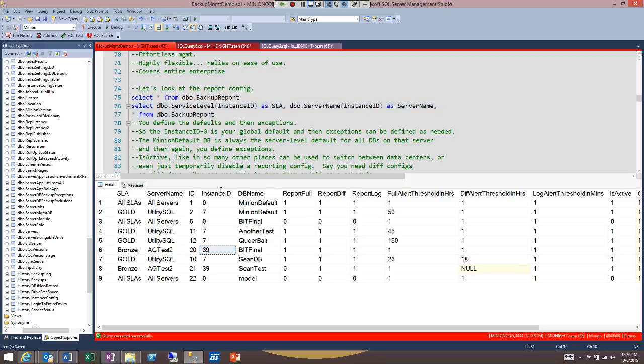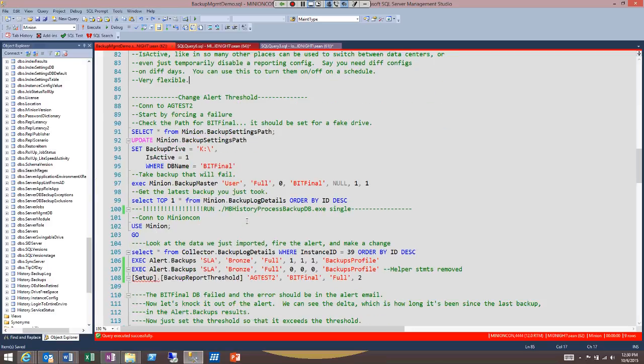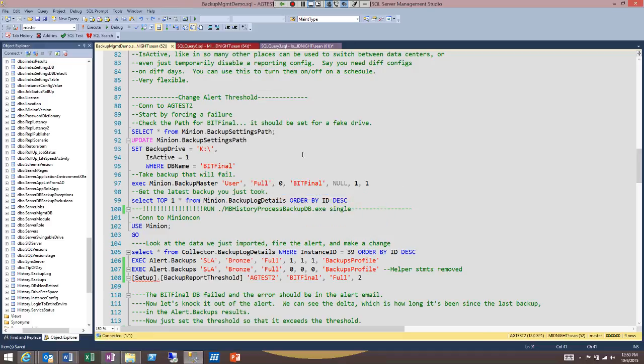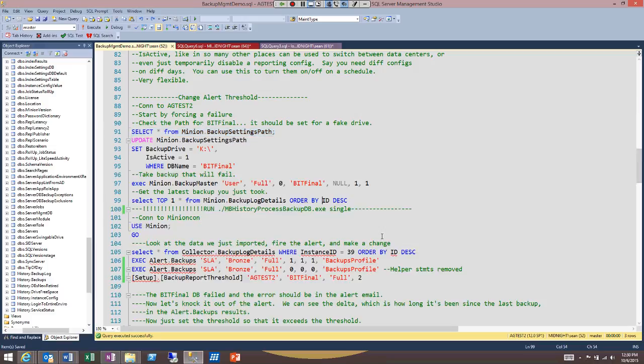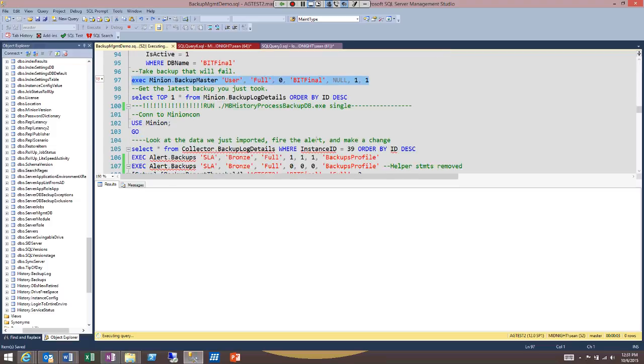Let's see. Where am I supposed to be now? Okay, so now is the time for us to take a look at this other server and run a backup. So let me connect to my test box here. There we go. And let's take a look at settings path and see what we have. Okay, we are set up to back up to the K drive. There is no K drive, so this is going to fail. All right, I even put it right here: take a backup that will fail. So I'm going to take that backup. It'll take it a few seconds to fail, don't worry. It'll run. There we go.